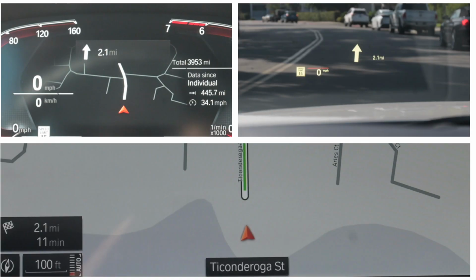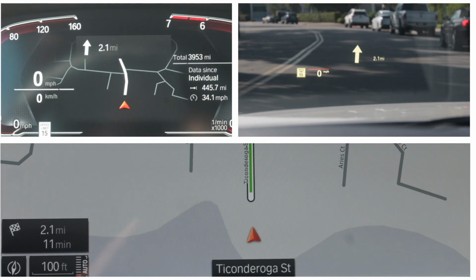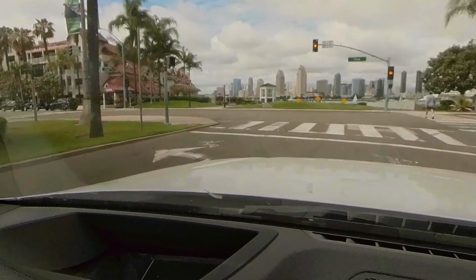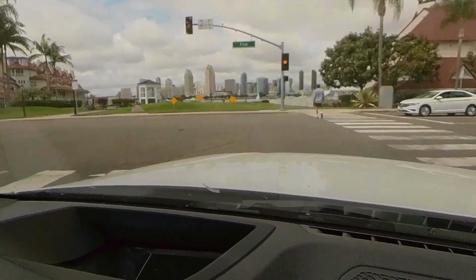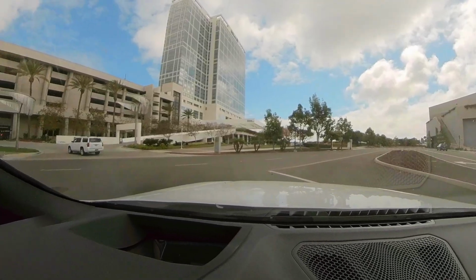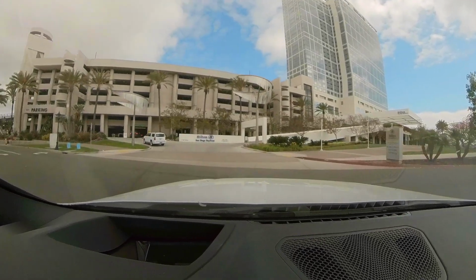But after that, complications arrive again. The GPS info is shown in 3 different places, and they are all different in their design. On a recent road trip to San Diego, I found the directions displays so confusing that after missing several turns due to the ambiguity, I eventually turned the system off. And that's a shame because it could have been really good.